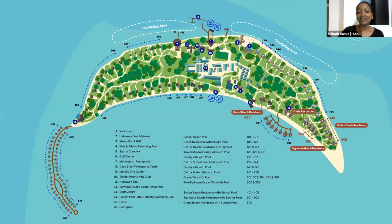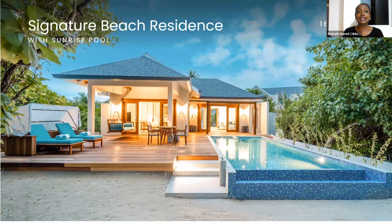All these 9 villas are located at the northmost point of the island, and it's the best beach area in the whole island itself. This is the signature beach residence with sunrise pool. All our villas, even the basic category, start at 130 square meters, but this is just one bedroom. It starts at 350 square meters.